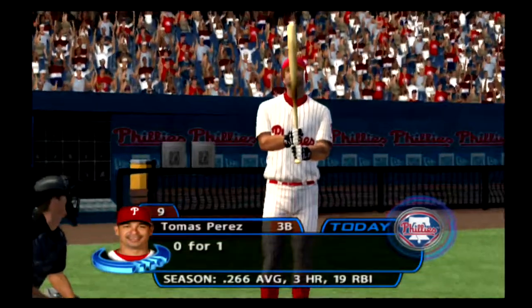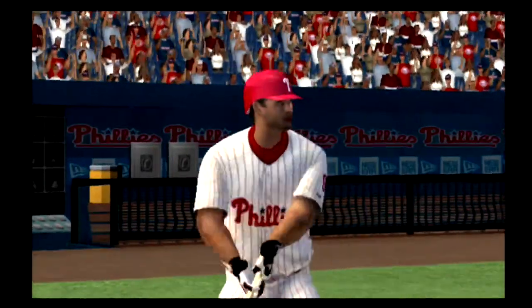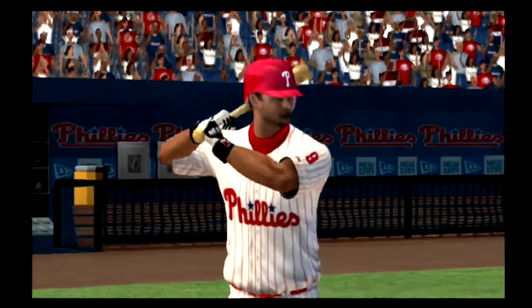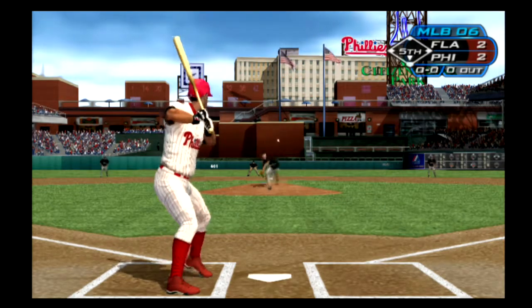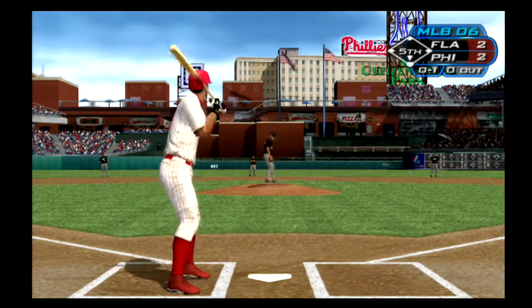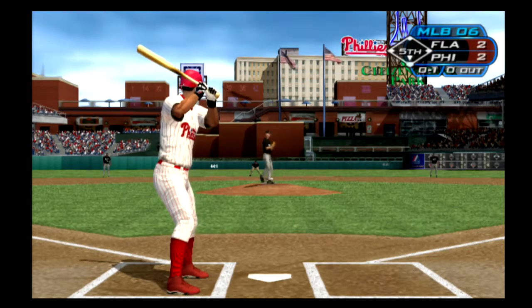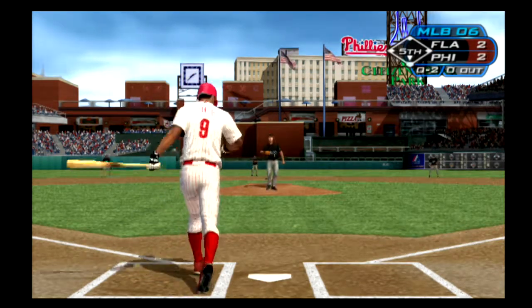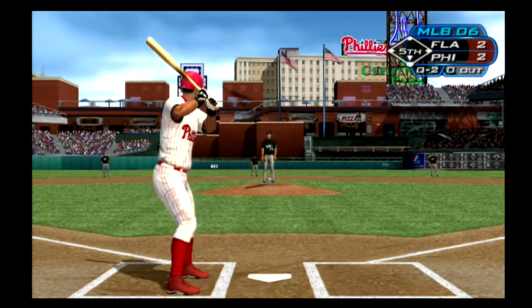Tomas Perez will stand in to lead things off in the bottom of the 5th. Tomas Perez. First pitch coming. In there, no balls and a strike. Oh, got him to swing out of his shoes on that one. Nothing and two. Yeah, with a few pitches to play with, let's see if they get him to chase something here.